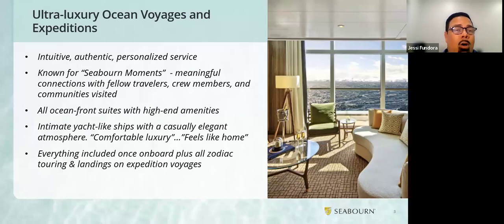Now, Seabourn is an ultra luxury ocean and expedition product. And really, what sets Seabourn apart from the other lines, I believe, is the crew on board. It's the service that we offer. Our crew members, even back in the 80s when the company started, were known for intuitive service. They know your name, they know your preferred drink. If you have any type of dietary restrictions, we're able to accommodate them.